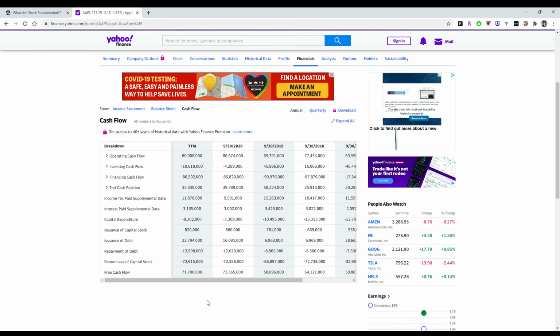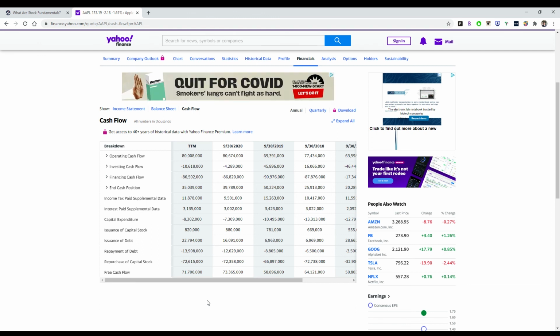Same with Amazon, Google, Netflix, Disney. I believe that companies that are able to ingrain themselves in everyday life have a higher potential to succeed, especially in the tech sector. In the medical sector, it's a little bit different.